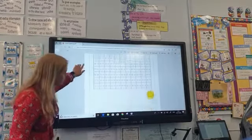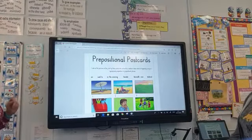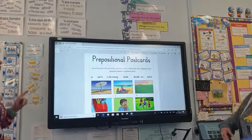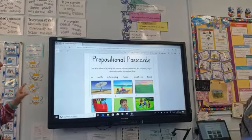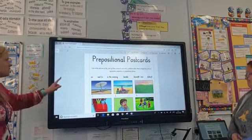There's so many exciting things. I've noticed some alliteration there. A prepositional postcard. What's a preposition, Mrs. Davies? A preposition is a place in time or a place in your space, so being next to something. And looking at it, we're talking about prepositions of place. So behind, beneath, beside. We've got some examples up there.